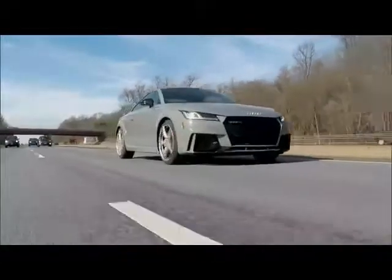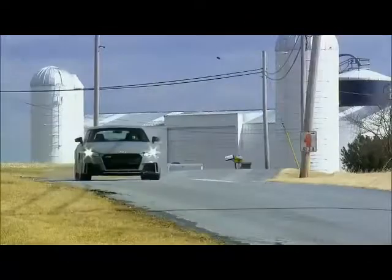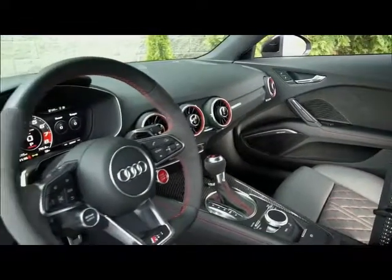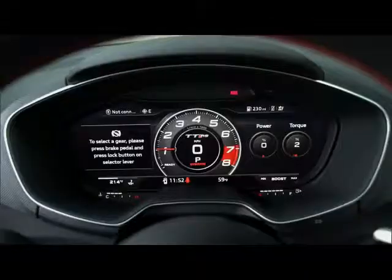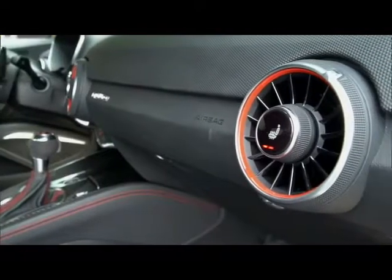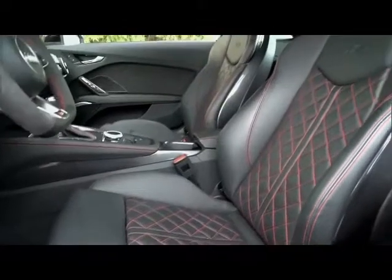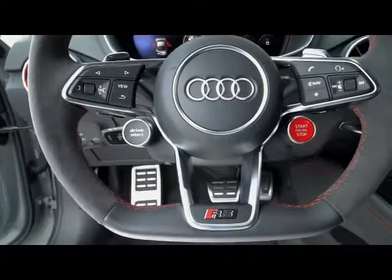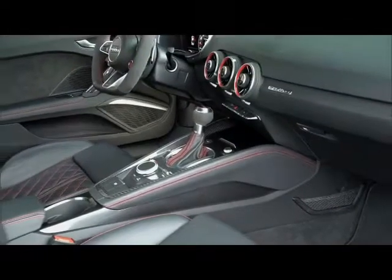Any quick break in traffic can do that, and while firm, the ride is certainly not a teeth-jarring one. There is plenty of Audi awesomeness inside to appreciate. Beside the usual virtual cockpit, climate controls integrated into the circular vents, and quilted seats, you'll find a new flat-bottom steering wheel with the start button and drive select mounted right on it, carbon fiber trim, and red accents.